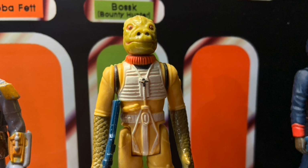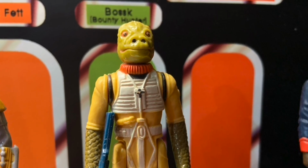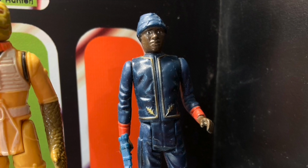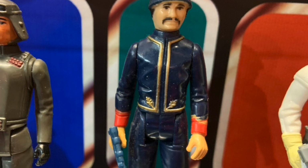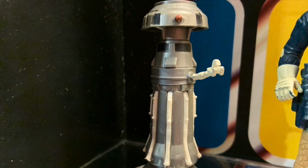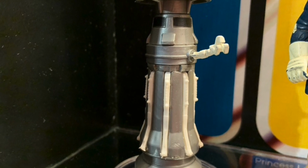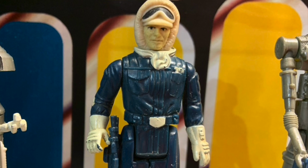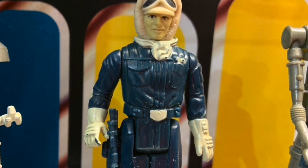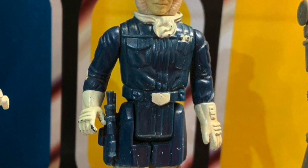This lizard creature with the extra long arms and distinctive rifle was my second favorite bounty hunter. The Bespin security guard came as both a darker skinned and a lighter skinned version. The FX7 medical droid is actually the most articulated vintage figure with all of those different robot arms. Next up comes Hoth Han. Yeah, his jacket may not be screen accurate, but this figure has something no other vintage figure had. A little loop on the belt that allowed him to hold his blaster.